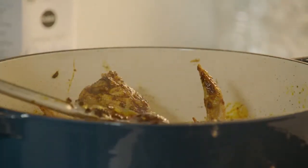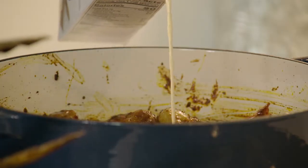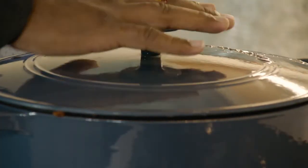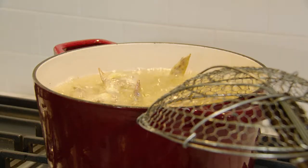There's some chicken stock next to you. If you'll open that up, we're gonna pour 1/4 of a cup in that. So mix them around a little bit and then put the lid on it. So we'll let these cook for about 30 minutes. Okay. And then we'll come back and take them out, chill them, then we'll go back into our fryer and then we'll finish that sauce off and toss them.